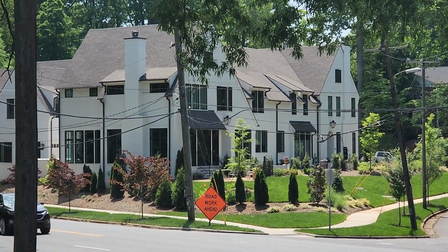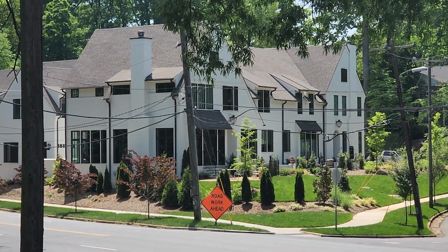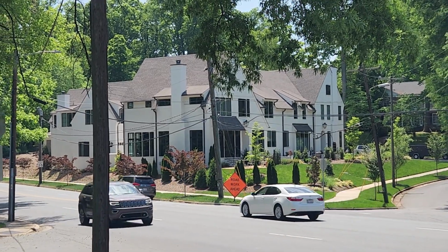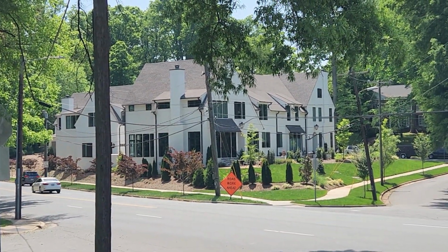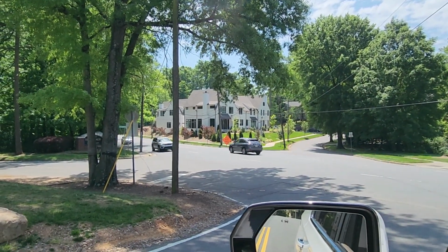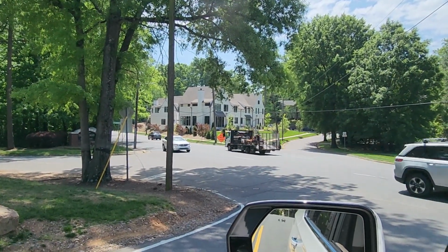This is right off Randolph Road. Look at that gorgeous house. Now, there are multiple homes in there. I believe it's 2 homes. But yeah, just absolutely beautiful. So we're going to go take a look at Randolph Road here in a second. Or should I say, this is Randolph Road. We're going to cross it here in just a second.